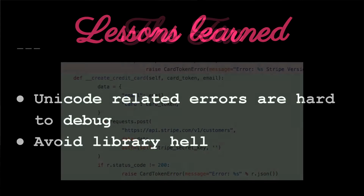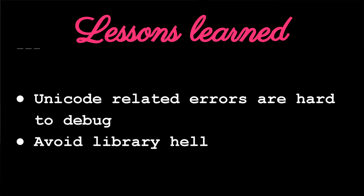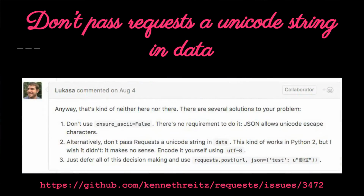So what were the lessons learned from this? Unicode errors are kind of hard to debug because you can try with print statements, and it's going to print the right thing. It's really hard to say what's a string and what's Unicode unless you explicitly go and check for that, which people don't do. The other thing is avoid library hell. If you can make a call directly to something, just do it. And this is the most important thing: don't pass requests a Unicode string in the data variable.